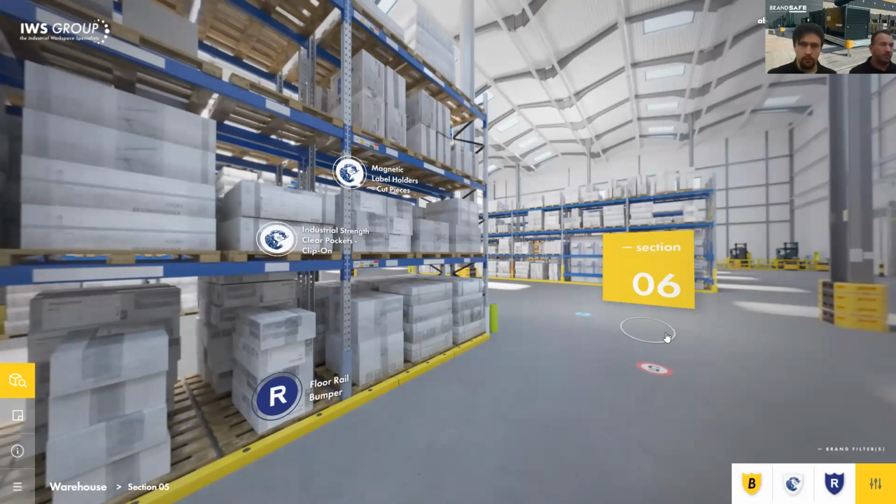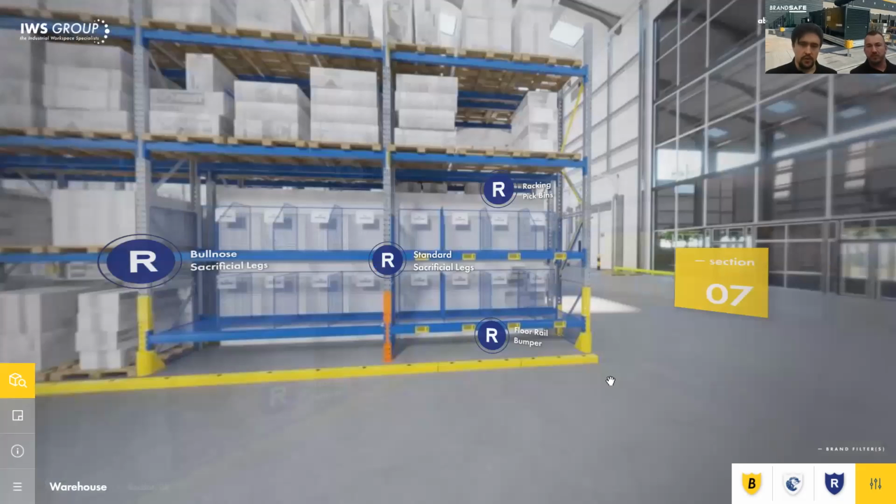So if I move through here, you'll see floor rail bumpers from the Rack Group, which again is ideal low-level protection for racking, especially with pallet trucks or forklifts moving around. It just stops those kind of annoying little bumps into racking, which can obviously add up and accumulate damage over time. And then these racking pit bins here, again, another great solution for kind of clear, easy storage in these racking installations.